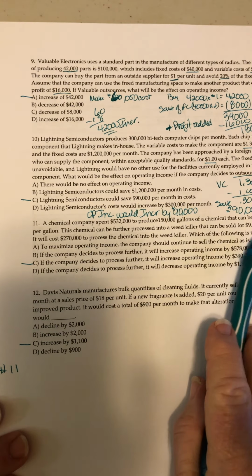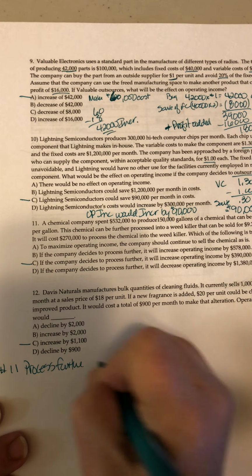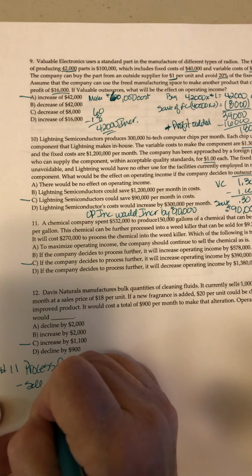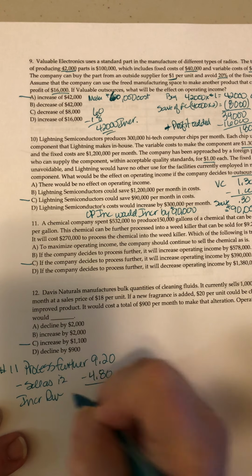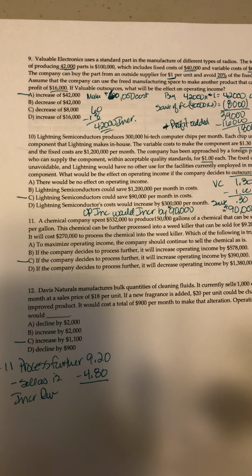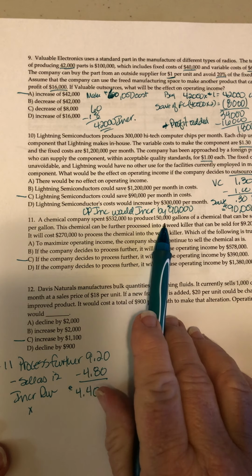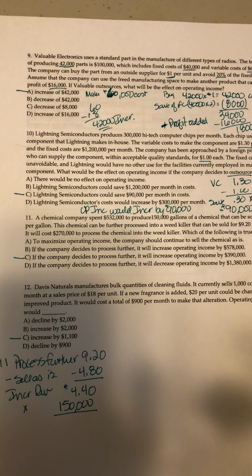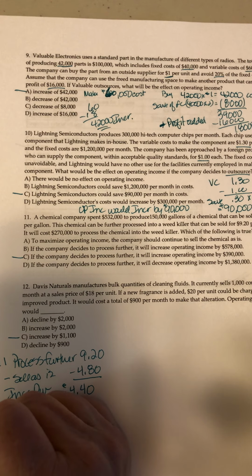All right, so what I'm going to do is figure out what the differential is here. If I process further, I get $9.20 per gallon. If I sell as is, I get $4.80. So my incremental revenue is the difference between those two, which is $4.40 times the 150,000 gallons. So that's my total incremental revenue.